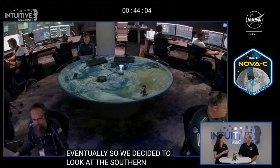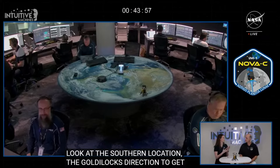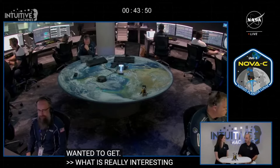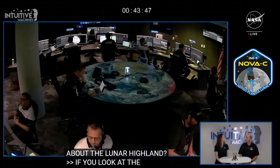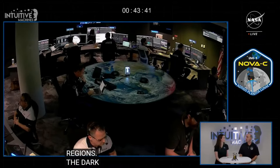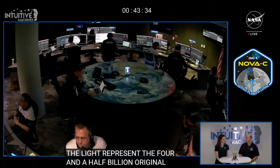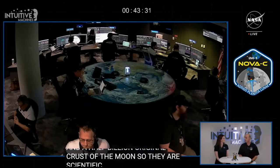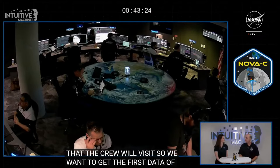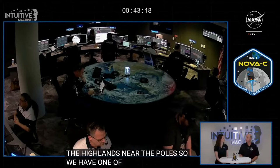And you talked for just a second about that lunar highland material. That's what we believe Malapert A to be composed of. What is really interesting about the lunar highlands? So if you look at the moon, you see bright and dark regions, and the dark regions are lunar mare, which are old volcanic flows. The bright regions are mountains, the highlands, which actually represent the original 4.5 billion year crust of the moon. So they're scientifically very interesting. They're also the same geology that the crew will visit. And so we want to go and get the first data of the highlands near the poles. And so one of our instruments, for example, is SCALPS, and NASA likes its acronyms, so it's the stereo camera for lunar plume studies.